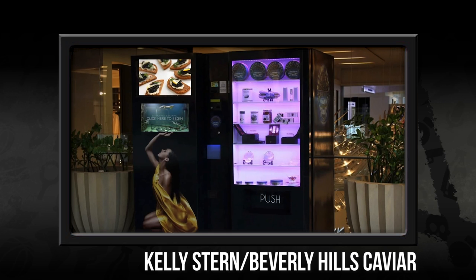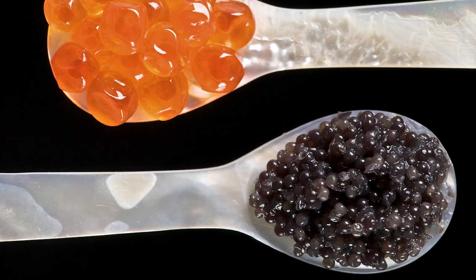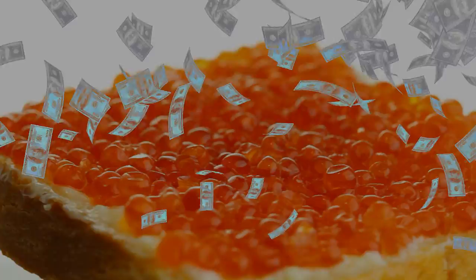Costing about $85,000 each, they stock 50 grand's worth of merchandise inside and sell items that start at $5 and top off around $500 for an ounce of their premium caviar. See, people are insane all over the world.